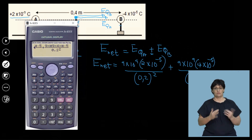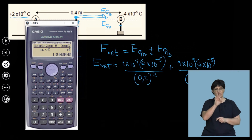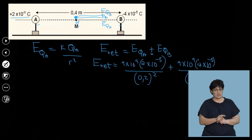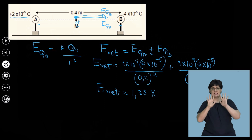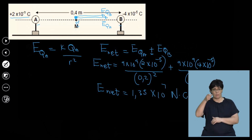So we've put that all in our calculator. It gives us a value that's so huge. It's 13,500,000, okay? Right, so now our final answer becomes E net is equal to 1.35, which I've just expressed in scientific notation, times 10 exponent positive 7 Newton per coulomb, right?